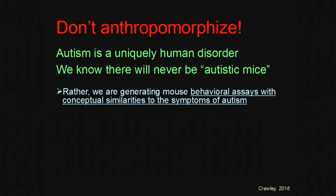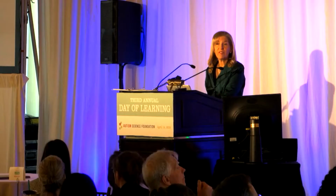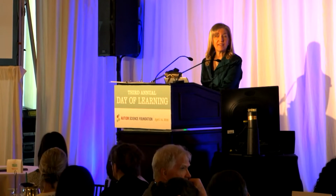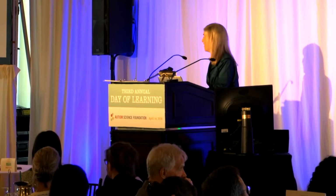We're looking for behaviors with conceptual analogies to, or similarities to, the social deficits, repetitive behaviors, and other features of autism. And we use those to test hypotheses about the causes, including genetics, but also environmental causes, such as paternal age, autoantibodies, environmental toxins that have been proposed and are under investigation. And then the idea of these models is to be translational tools. So you've got a good, strong rationale for using that model, and you've got good behaviors. You then can test drug treatments or other types of interventions, genetic interventions, for their ability to reverse those symptoms. So that's where we're going with today's talk.